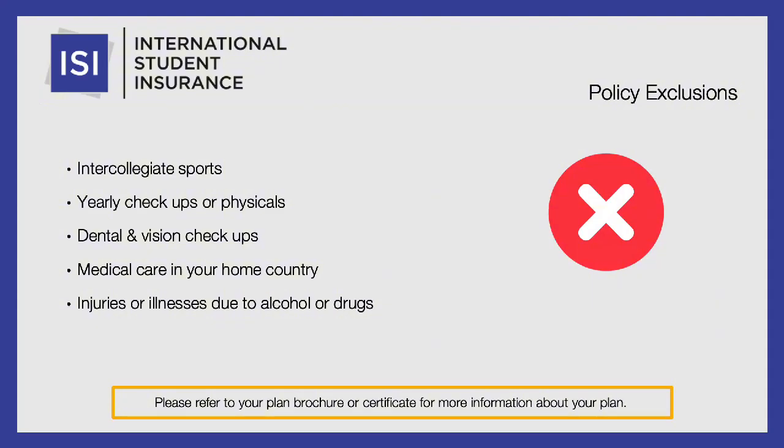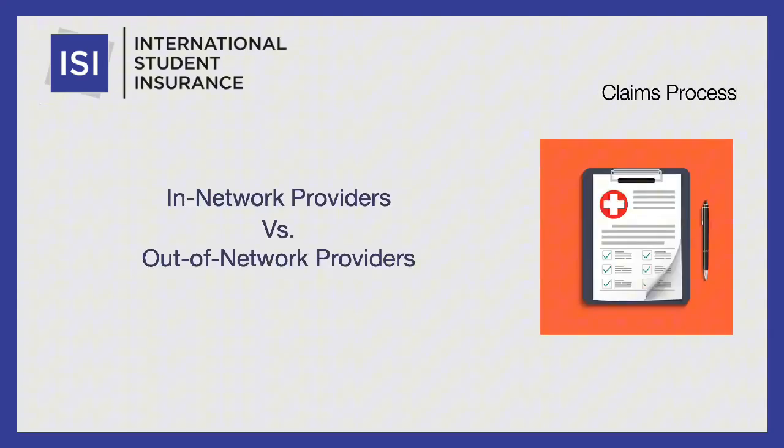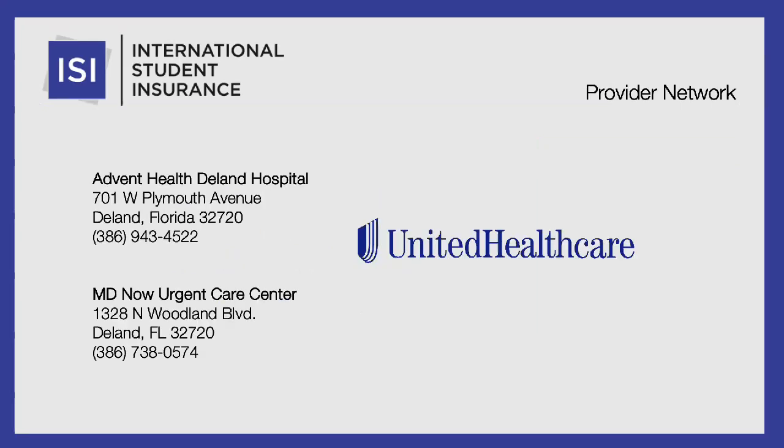All right, now moving on a little bit. We were talking about in-network and out-of-network providers, right? The network of your plan is United Healthcare. Like I was telling you, this one is quite popular, widely known in the US, quite comprehensive. You shouldn't have any trouble finding doctors, hospitals, urgent care centers, specialists, and more using this network. For your reference, we listed here a hospital and also an urgent care center in your area. These two are within the network.